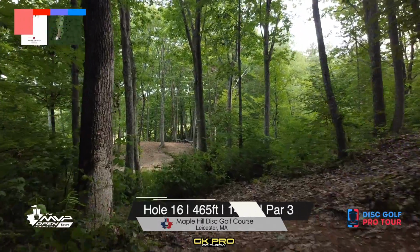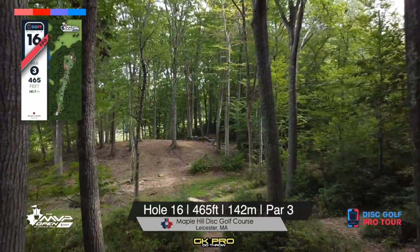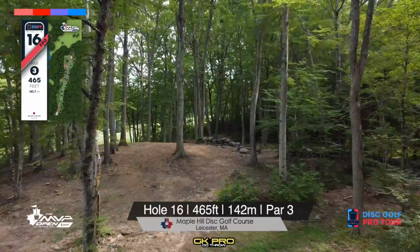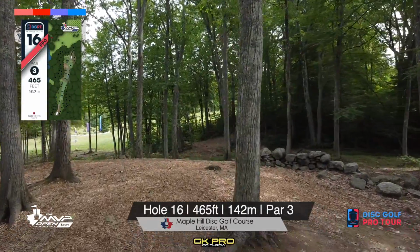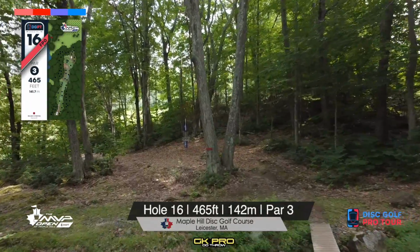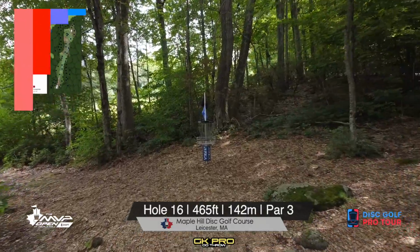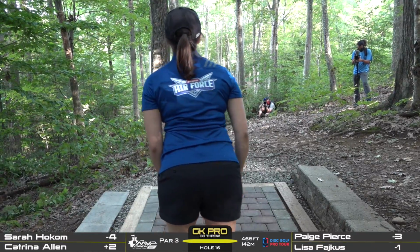Hole 16, 465 feet. This is a new diamond tee pad for us, a new diamond hole in general. We have a new basket as well. Some women are going to throw a hyzer flip with a fairway or a driver, and you're really trying to maneuver through these trees. I'm curious what the forehand's going to look like for Sarah, but you're just trying to get down here in this gully, pitch up, take your par. I would love to see you too on this card.